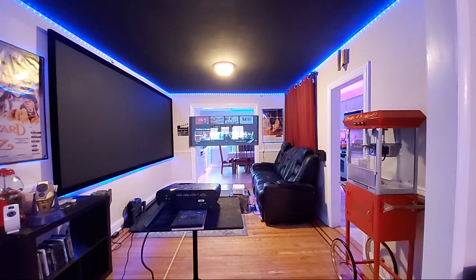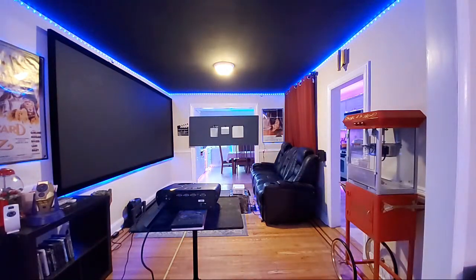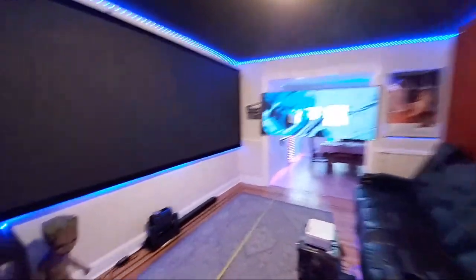So I told you, when you look at the environment, it's supposed to be fully lit. You're supposed to be able to see everything in the environment. Bring you up close so you can see how far my projector goes back, 13 feet.